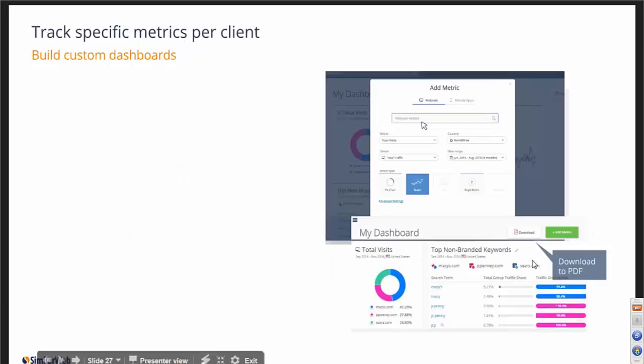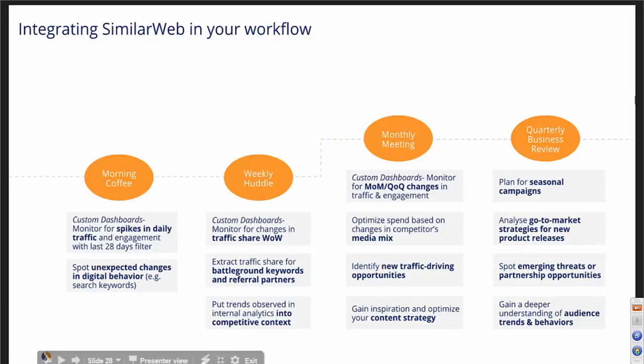And one more thing that we have that's quite special is you can build your own custom dashboards. That's very useful when you want to focus in on certain metrics for specific clients. You can build multiple dashboards for your different clients, and that makes it very easy every day to just quickly check into your dashboard and see what's changed. So now I think we've heard a lot of data and insights, and Nick, you can show us how this can actually be used daily or weekly.